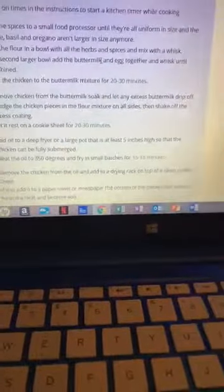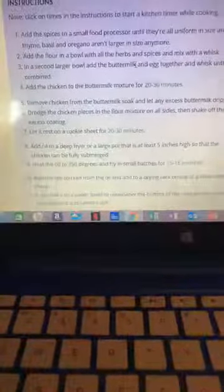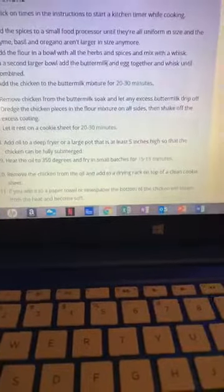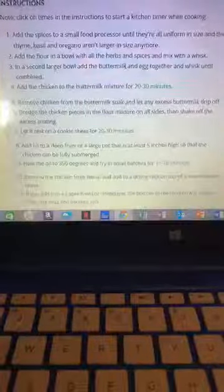Remove the chicken from the oil and add to a drying rack on top of a clean cookie sheet. If you add it to a paper towel or a newspaper, the bottom of the chicken will steam from the heat and become soft.